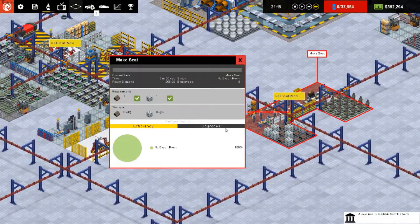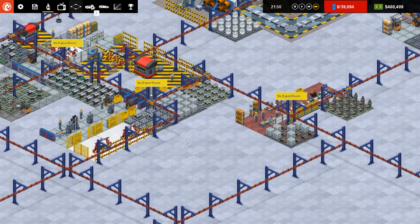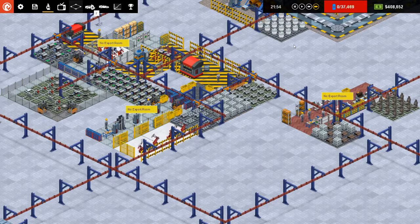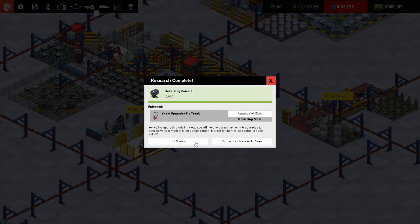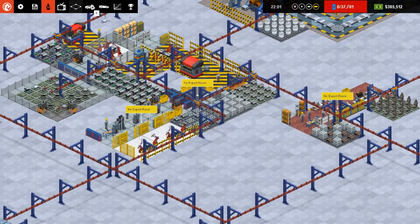So we've got the seat manufacturing here. Make seats. Right, what's this on at the moment? 80% reversing camera. The reversing camera is going to go on the bug trial. I don't need it on a normal medium-sized car, to be honest with you, but it definitely needs it on the bug trial. So we'll put that on there. The bug trial there can have a reversing camera as well. Cool. Right.